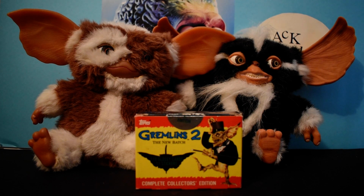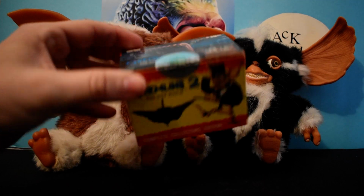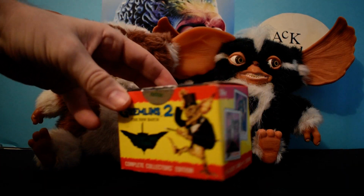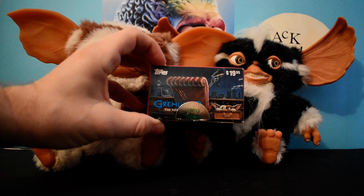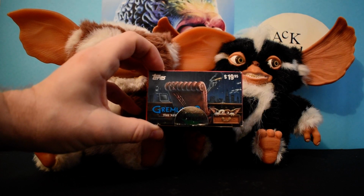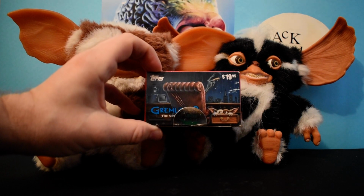So before we look at the cards, let's take a look at this lovely little box. It's very nice, actually. I do quite like it. It's a collector piece in and of itself. The top of the box has the famous art that would go on to become the VHS, if you remember that, and the DVD box art.